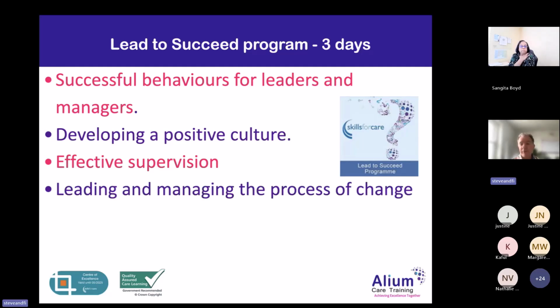How to lead and manage the process of change. I'm sure a lot of you know, if you ask most people, do you like change? They say no. However, we live in a changing world.